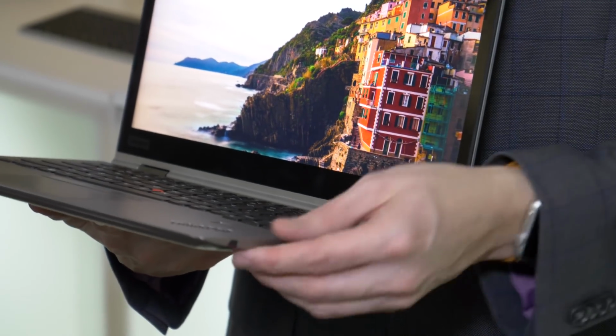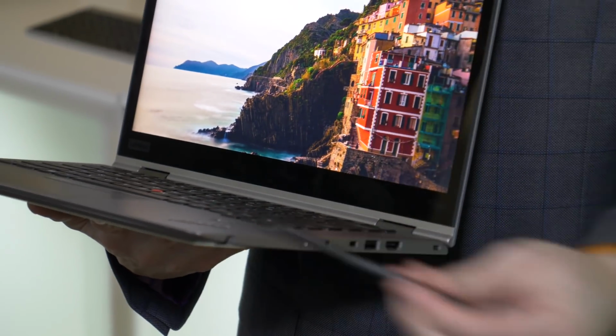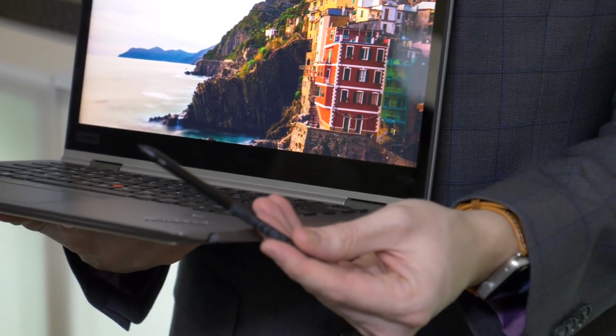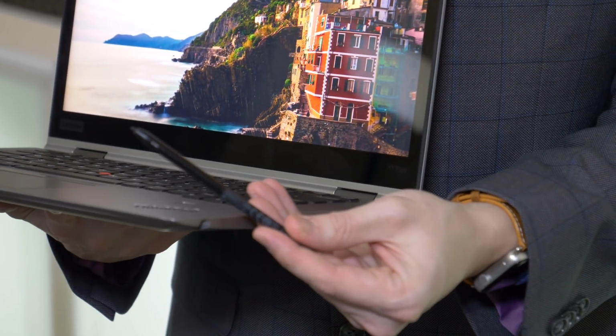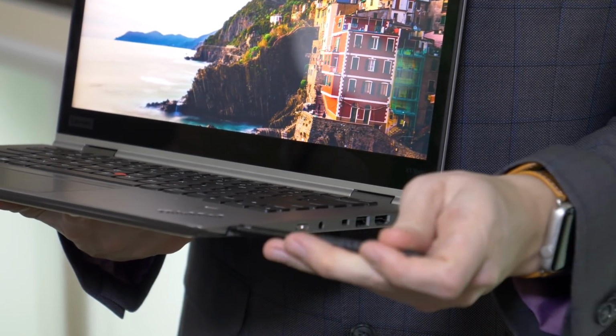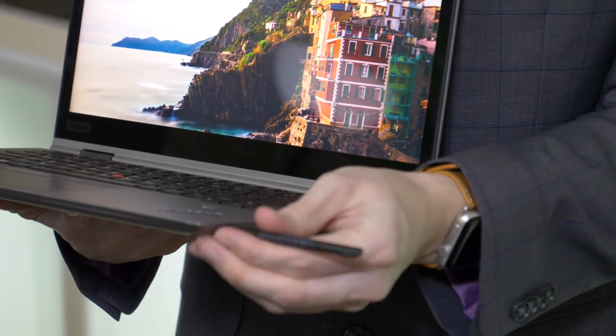One final sort of hidden feature is the stylus, which actually tucks away into the system. Now, this isn't a new feature, but it remains fairly unique. There aren't very many laptops out there with a stylus that will actually tuck into the system, and that of course makes it a lot easier to keep track of it.